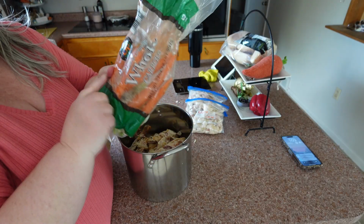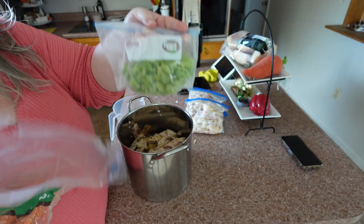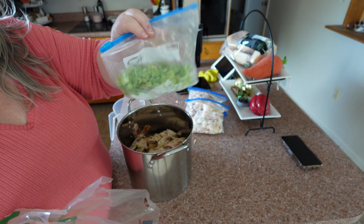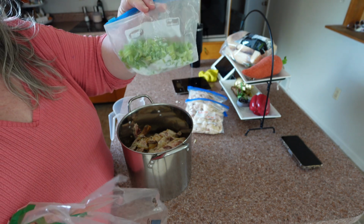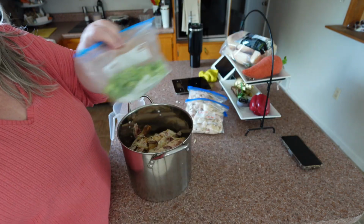I also have the end of a bag of carrots. There's like 5 small carrots in here. And I always freeze my celery. I don't ever use a whole bag of celery, so I always freeze it. I'm gonna go ahead and chop these up and add it to it and then add water.